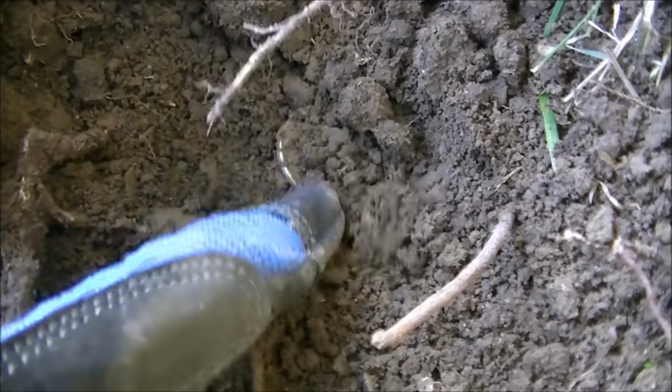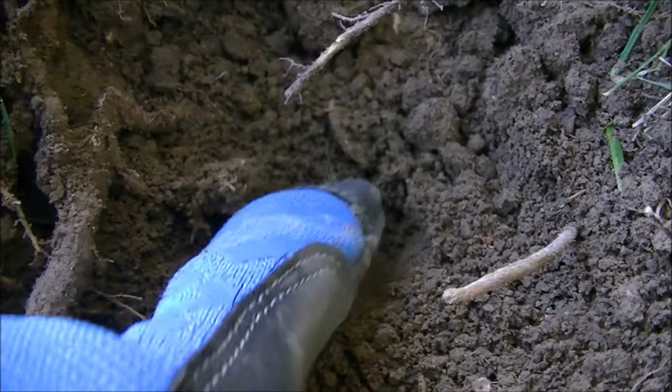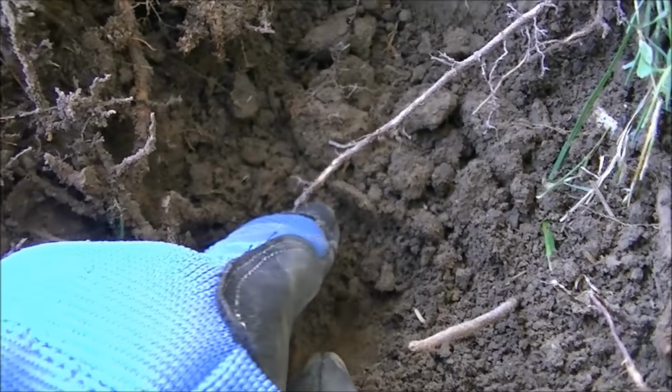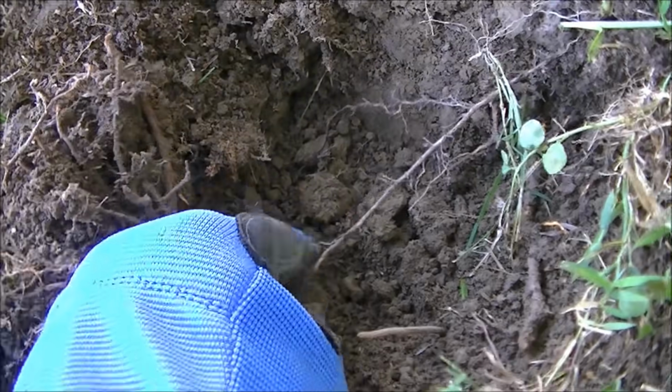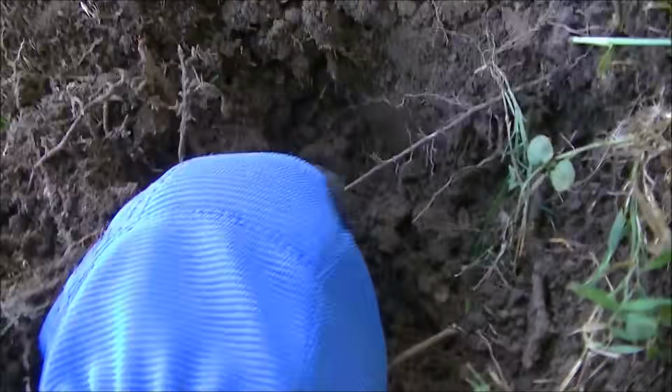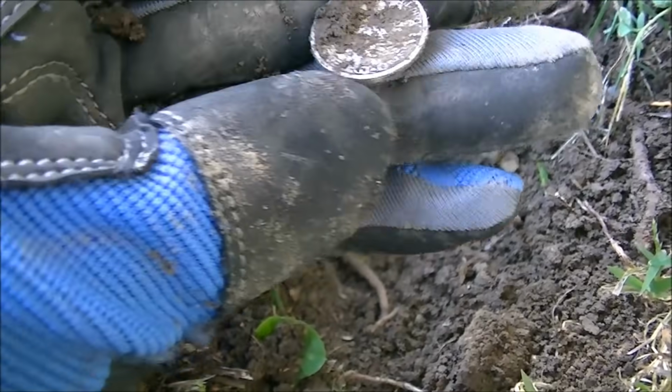I'm going to show you the edge of it. That's definitely silver. Looks like a dime. See if we can figure out what it is. That is a Mercury Dime.